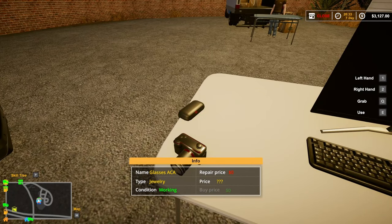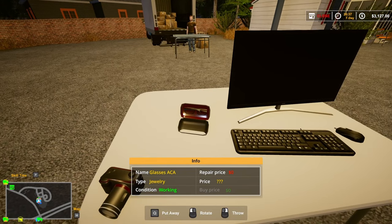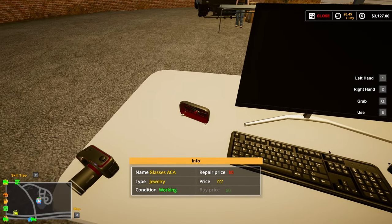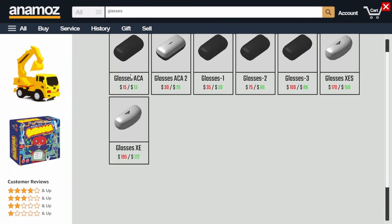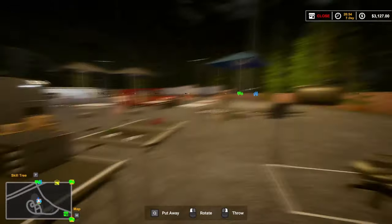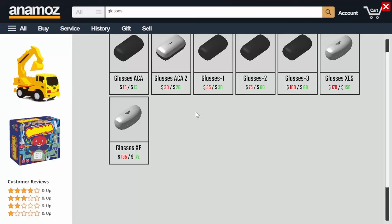Let's see. What's in this? Glasses. Okay, which one is it? Let's see what. It's the ACA. Ugh, $15. Out of all of them, I get the one that's worth nothing. Yeah, we'll set it there. Let's see, what camera? Camera 1500.